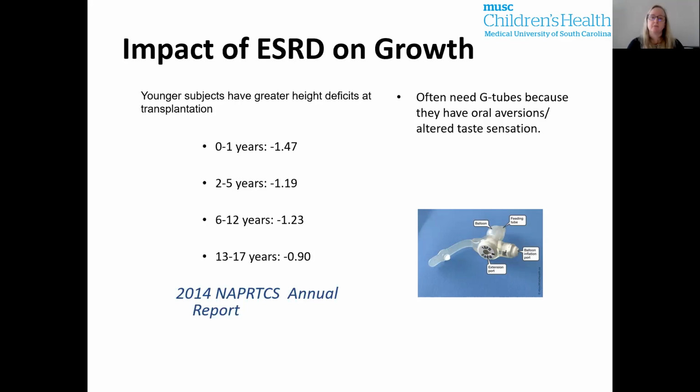So the kids that saw the biggest deficits were those who were in chronic kidney disease and transplanted very young. They often need G-tubes because a lot of kids who have CKD have oral aversions. We're not really sure why. We always talk about uremic toxins, and BUN is the uremic toxin that we can measure, but there's a lot of other ones in there also. The thought process is that one of those uremic toxins causes altered taste sensation and really makes kids not want to eat afterwards.